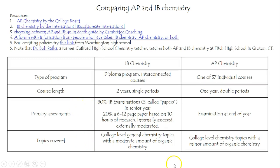The topics covered are very similar. College level general chemistry topics. There's a minor amount of organic chemistry in AP, very minor. And there's a lot of organic chemistry, a full unit, which I love, by the way, in IB chemistry.